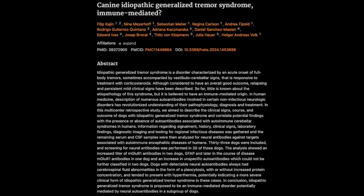Now, what about the treatment? What are the treatment approaches? Well, corticosteroids have been the mainstay of treatment, and they are often pretty effective at managing the symptoms. However, we can see relapses occur, and that's one of the challenges with this condition. Which brings us to, I think, the real crux of this research, exploring this potential immune-mediated cause for IGTS.